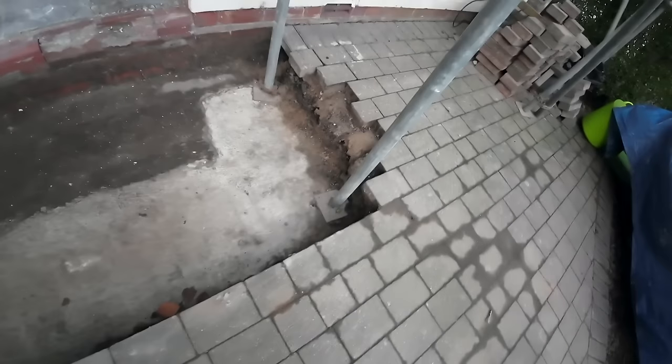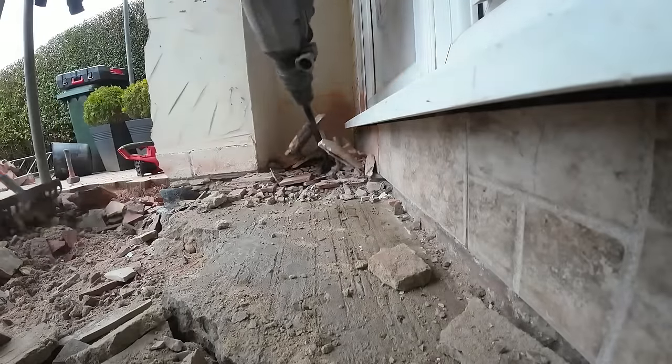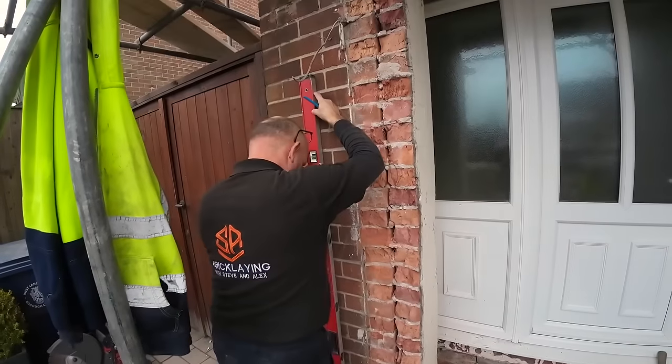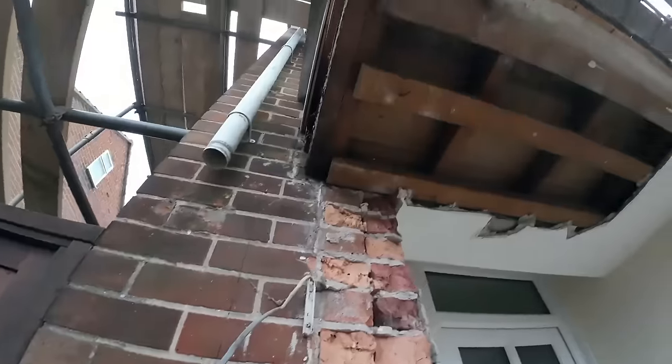And as you can see, the scaffold location isn't really ideal for us. Every time we try and film something cool, it cocks up on us. Yeah, so we're going to start stripping this off.